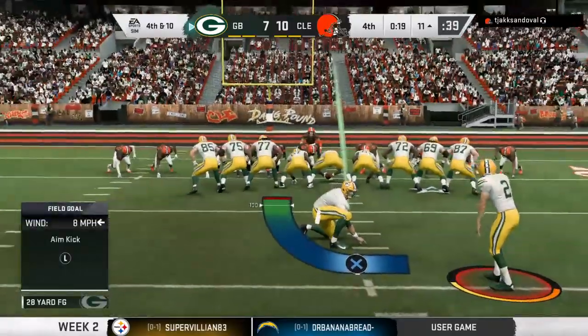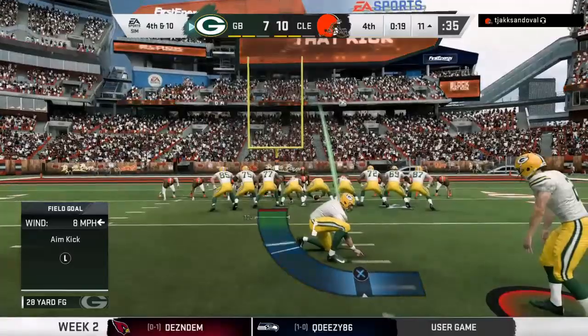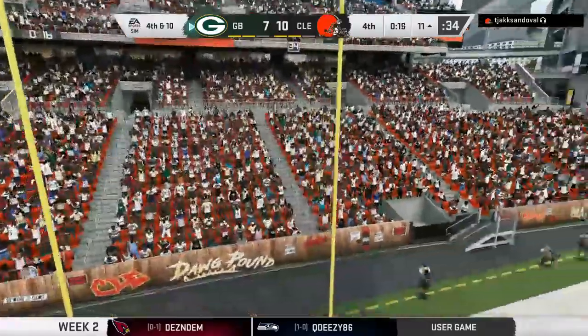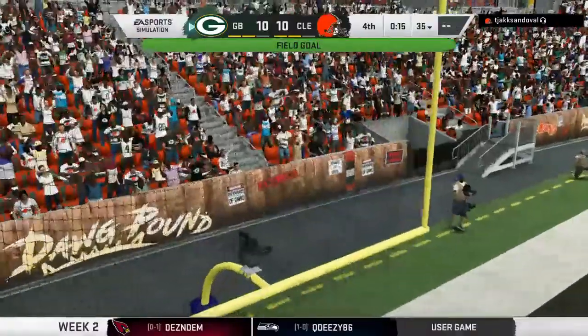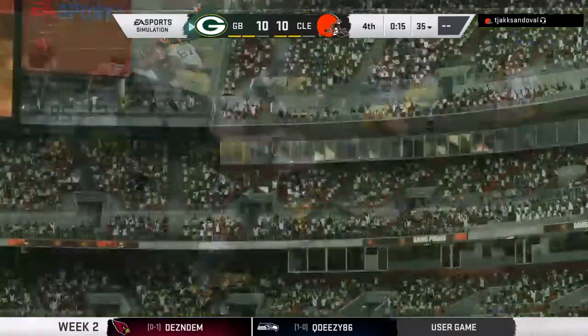So on 4th down, out trots the kicker in a big spot here. Tavecchio puts this one through. And that will tie this game here in the final minute of play.